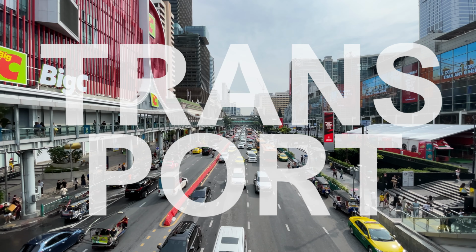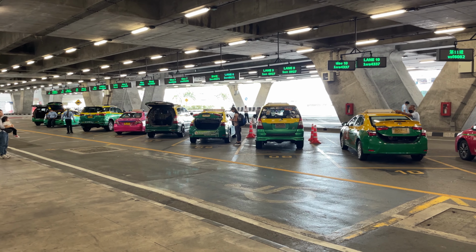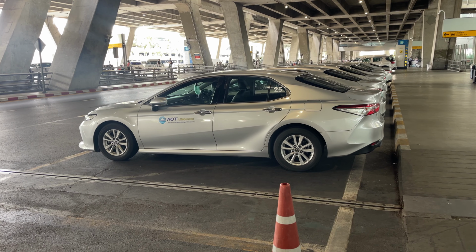Well, now that you're in the country, you know what apps to use, where to get money, and you got your visa, it's time to go into Bangkok. So you have a few options. You can hail a cab, use a Grab, book a private car.